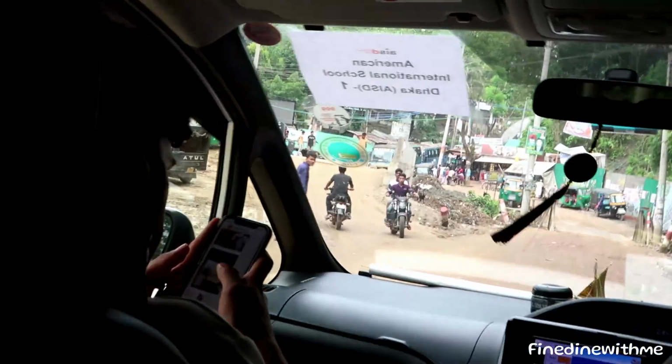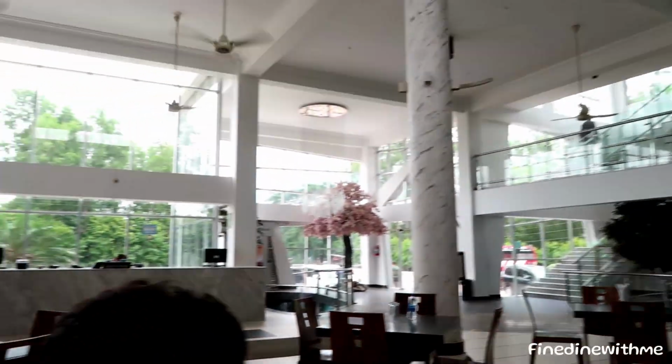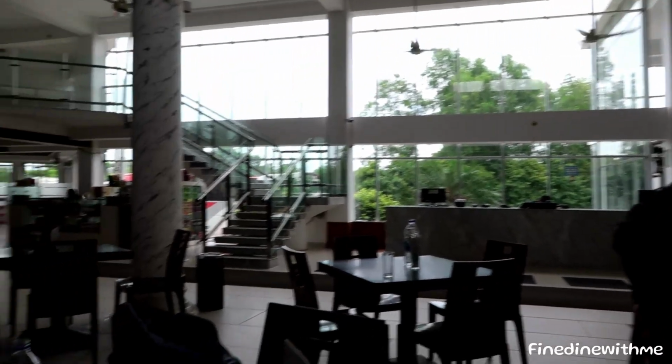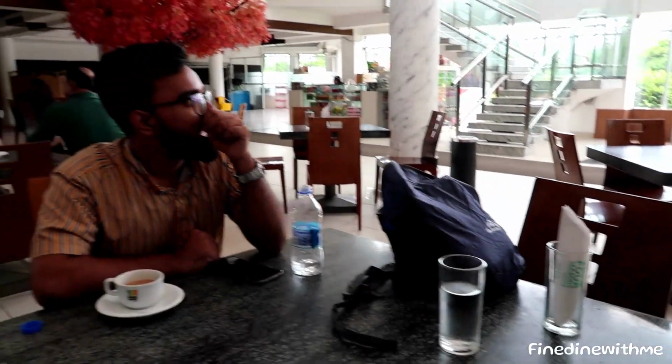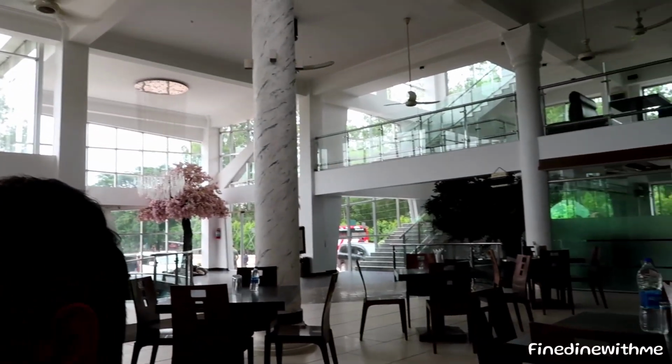We're going more and more uphill. So this is where we've stopped over. We've stopped over at Four Seasons restaurant. It's nice and relaxing, not very busy. It's halfway through our journey to Bandarban. It's a 4-hour journey, so we only have 2 hours left now. We're halfway.